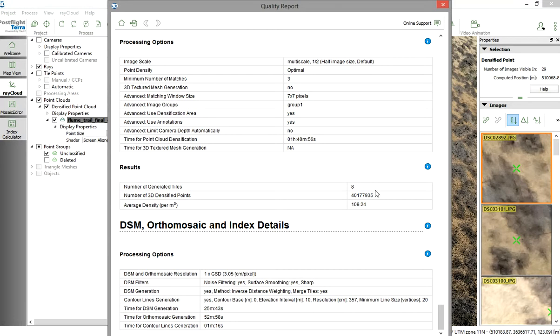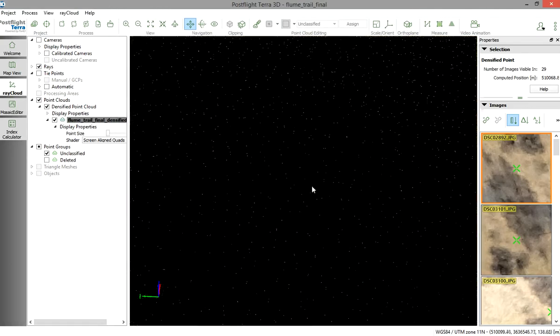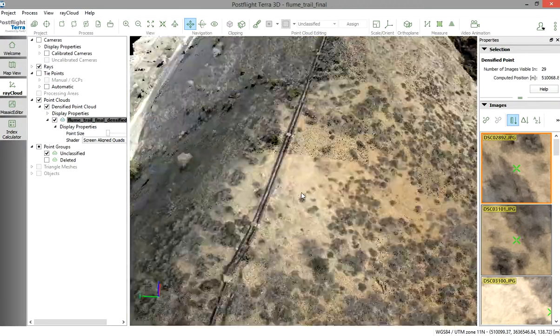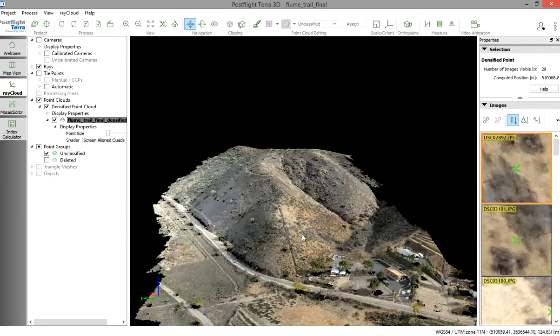But at the bottom of this report, we have just over 40 million points. So for example, that would be your land surveyor walking and shooting 40 million points, just to give you an idea of the ground and the amount of points that we gather to create these point clouds.